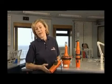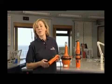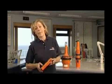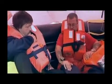This is a VHF radio. It's portable and operates on marine distress and communication frequencies. You use it to talk to incoming search and rescue crews. It's probably best kept in the grab bag we discussed earlier. There are also personal location beacons. They can be worn around the neck or even come as a wristwatch and work in a similar way to the EPIRB.